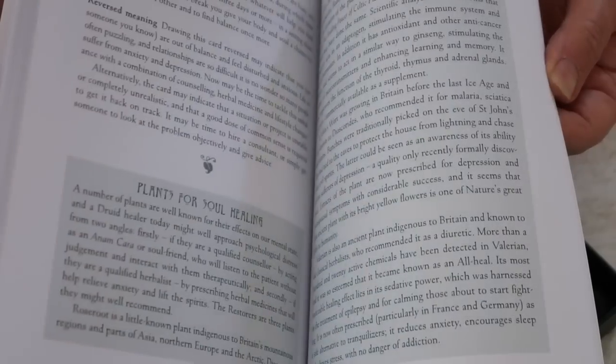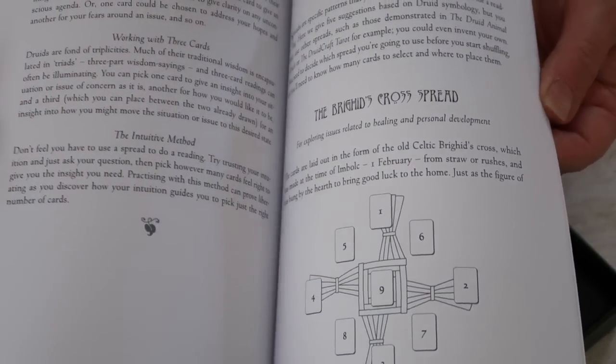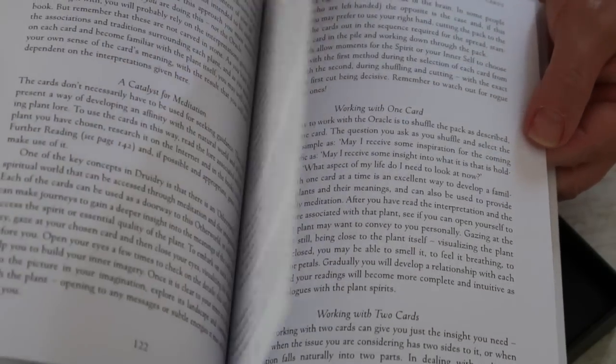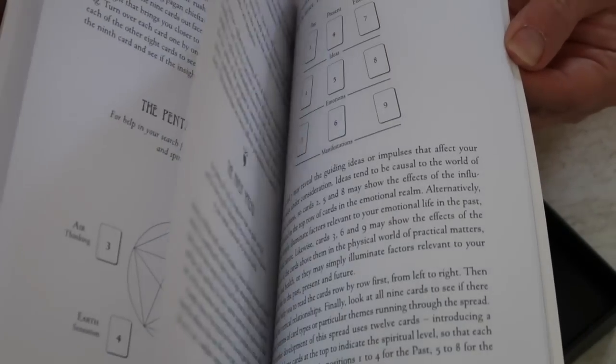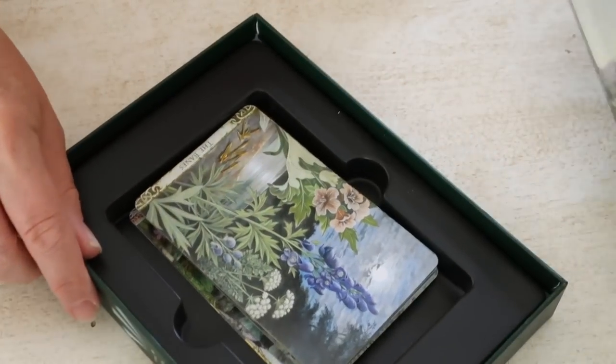And then this book does have quite an extensive and unique selection of spreads at the back. And I really, really appreciate this book.